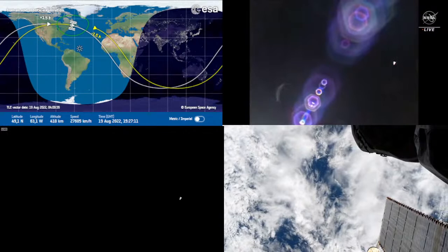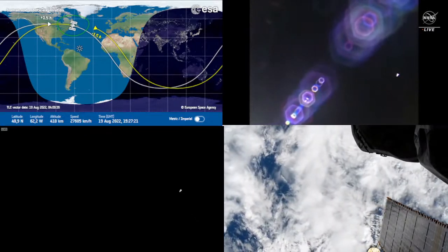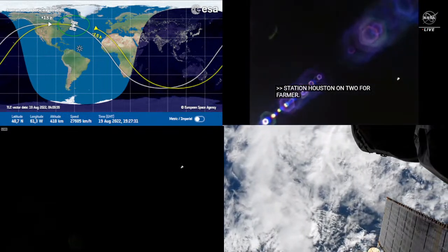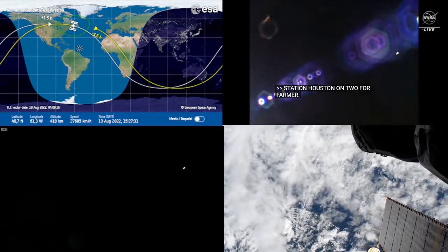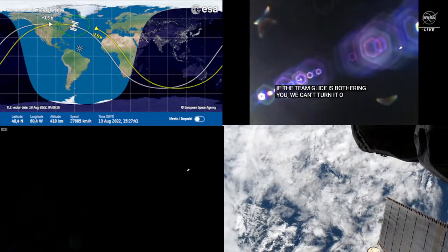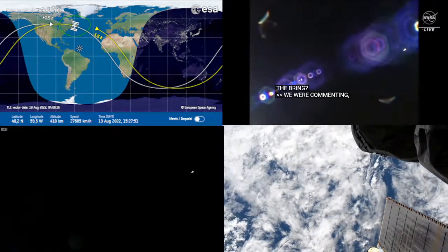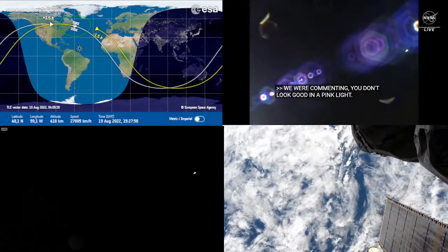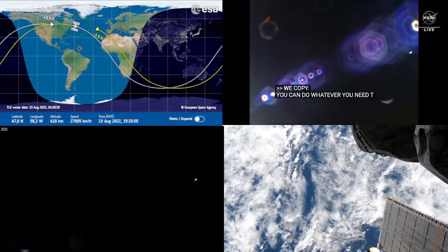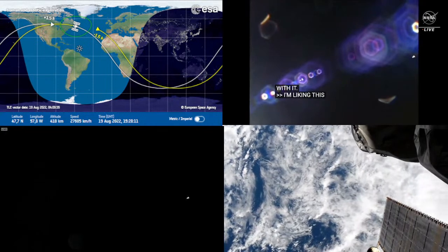Station, Houston on 2 for Farmer. If that pink light is bothering you, we can't turn it off, but you can put something up to cover it if you need to. You don't think it brings out the blue? Oh, we were commenting, you do look good in a pink light. We got it. You can do whatever you need to with it. I figure with all the color I've lost since I've been up here, that actually adds a nice hue. I'm liking this VCTV thing. It's kind of cool to be able to see you guys when I'm talking to you. That's affirm.